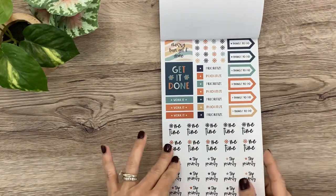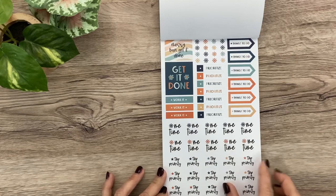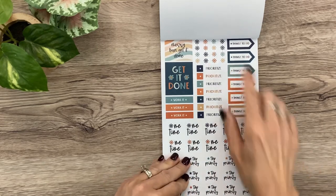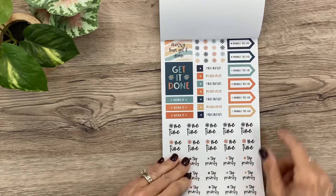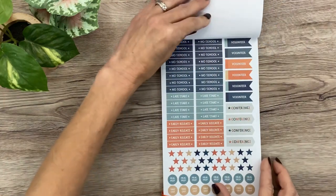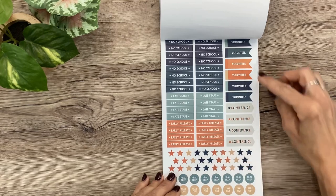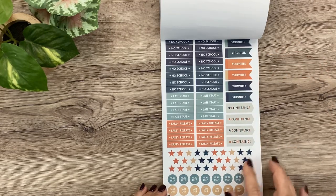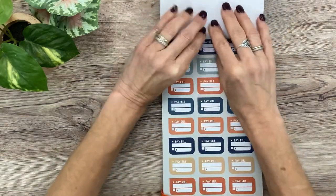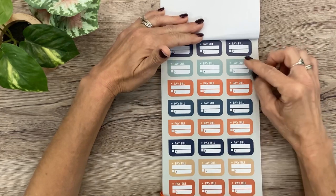And then we get into more of like the little headers and the little black script words. Love these that say me time and a lot that say top priority. Then we've got some bullet points, the little asterisks in the coordinating colors and all these things to do banners. Then we've got more headers, no school, late start, early release, volunteer, conference, some more little stars and icons, meal prep, takeout, a full sheet of pay bill stickers, all in these same gorgeous colors.